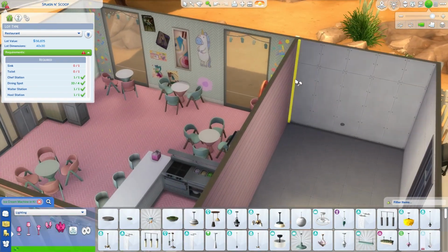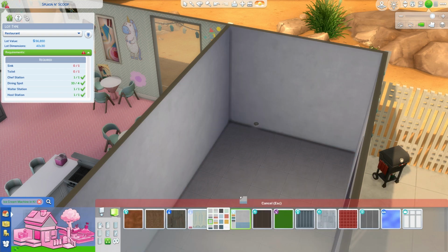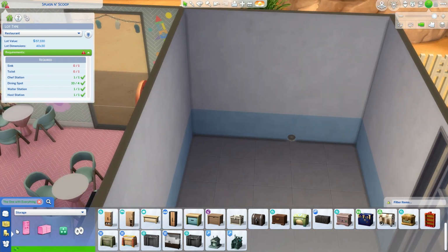And later on, after the tour of the build, I also do have a little walkthrough or just a visualization of how I did the menu.